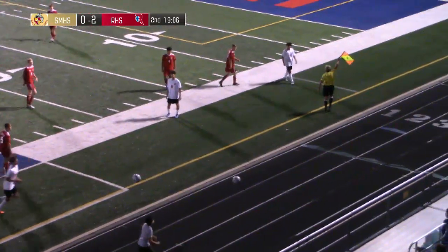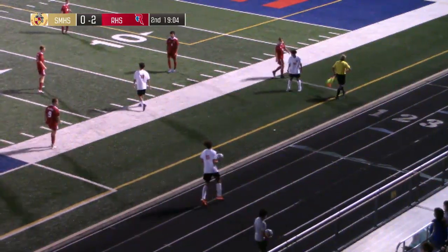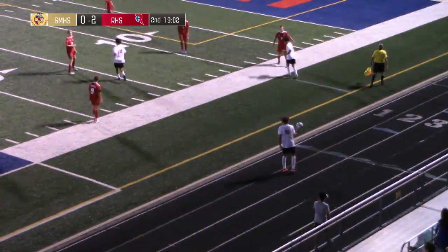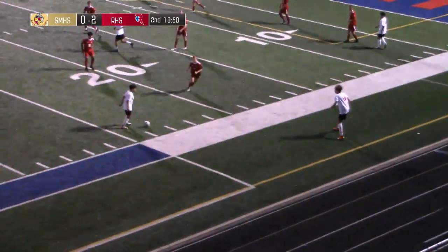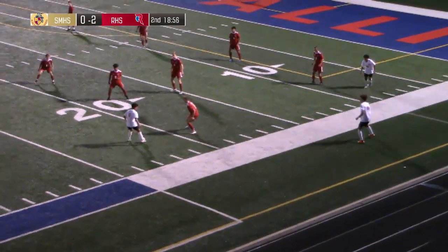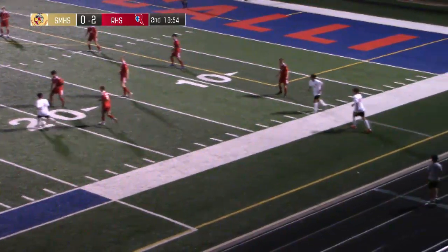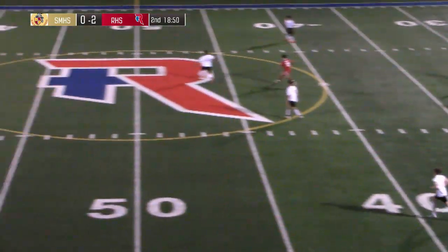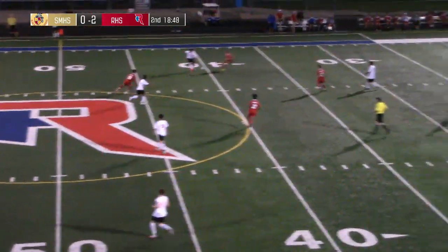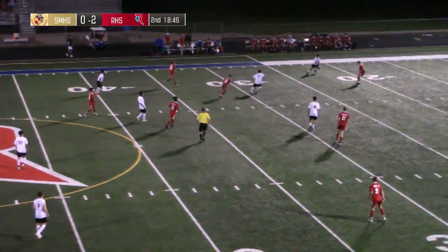Brian Maldonado, number 4, is in. He jabs it out. That's number 17, Logan Neidlinger, is in as well. First time we've seen him tonight. He's a freshman playing in the midfield for Roncalli.